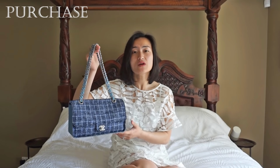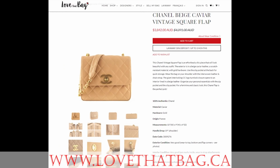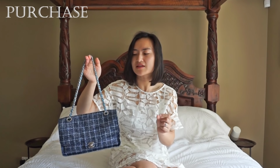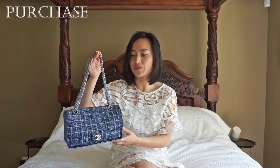I bought my bag from the Canadian luxury reseller website Love That Bag. I really enjoy how transparent they are in terms of recording signs of use and also how easy to understand and navigate their content is. So unlike my failed attempt last year with Japanese eBay, this time there were no nasty surprises. This bag is in the condition I expected, and aside from some minute details like the scent and the leather grain, it ultimately is aligned with the online description.